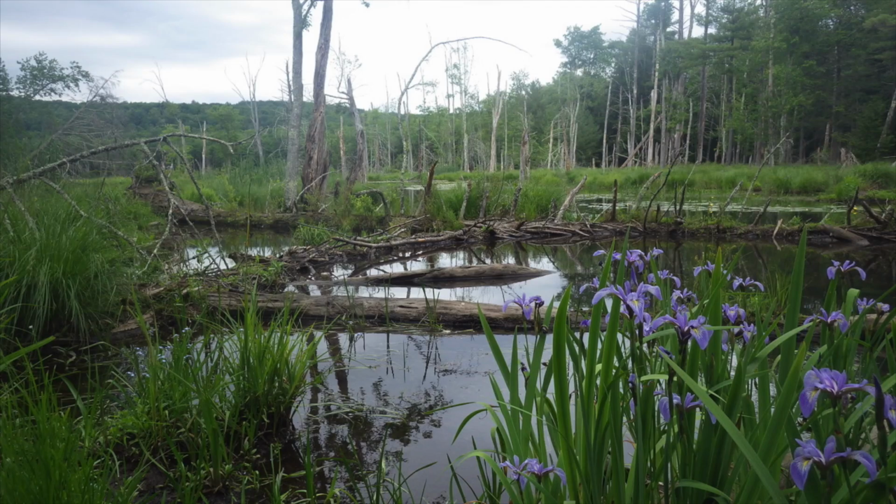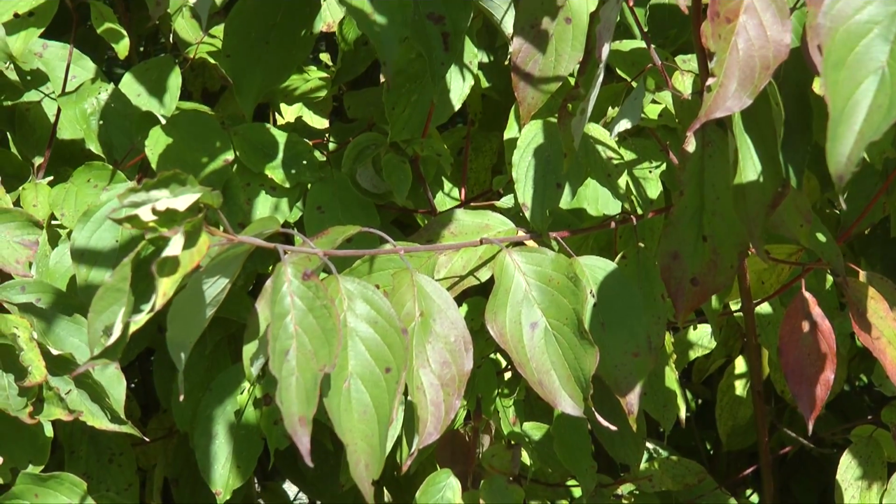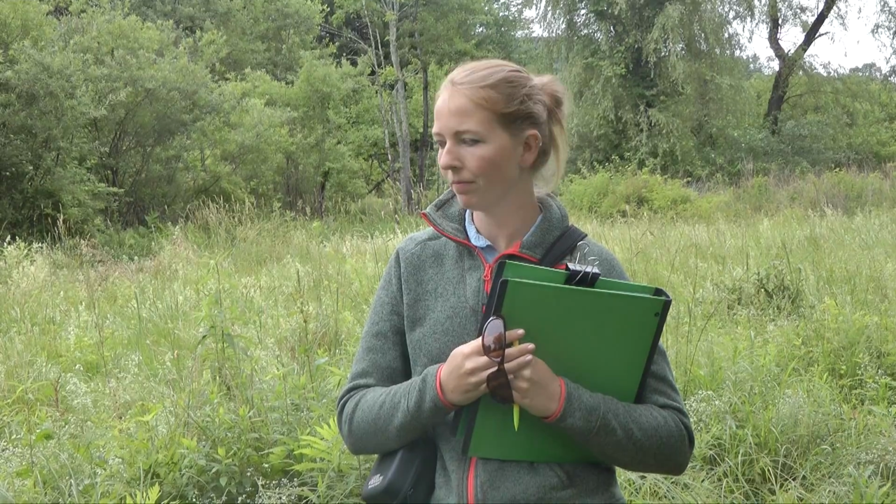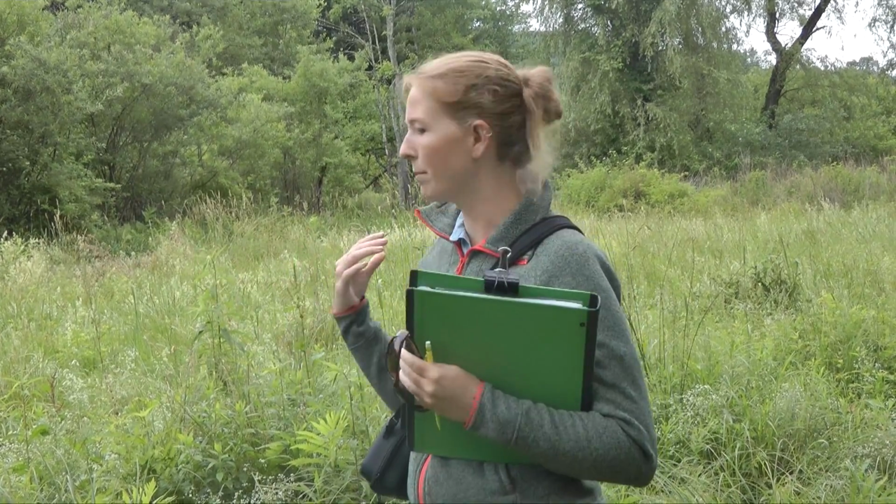Certainly along the Little Beaver Kill, there's a lot of wetland habitat as well, and we see a lot of dogwoods and alders and willows. It's a really important plant to have in this basin. And so an area like this behind me would typically see a lot of dogwoods and a lot of willows, but it has in the past been cleared.